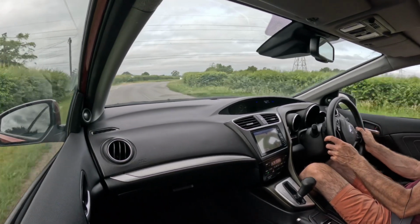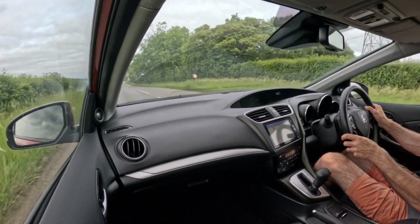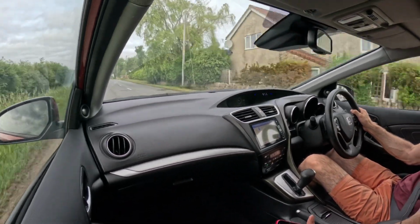The car, as I said at the start of the video, it's here to pick up on any issues. It drives absolutely perfectly. I cannot fault it. It is a cliche in the used car trade, and I hate it with a passion, but it literally does feel like a new car to drive.